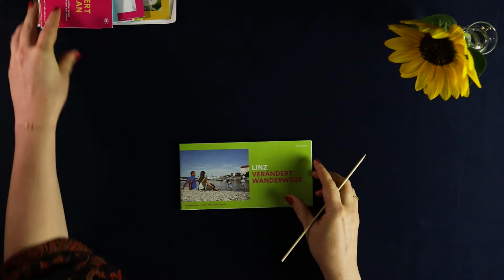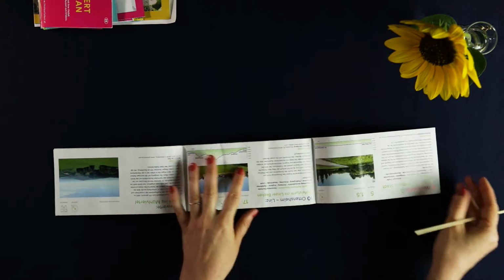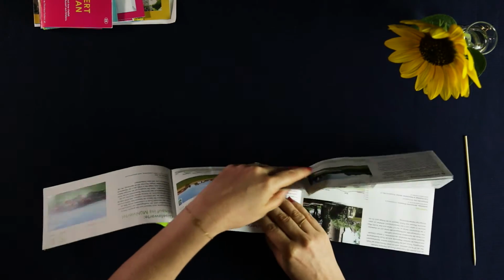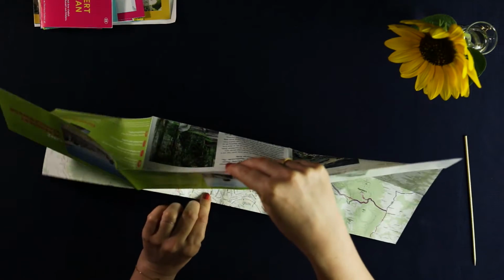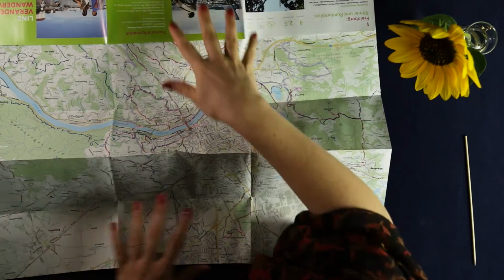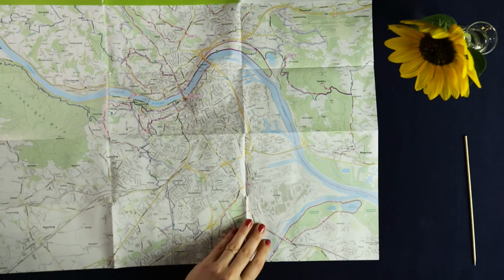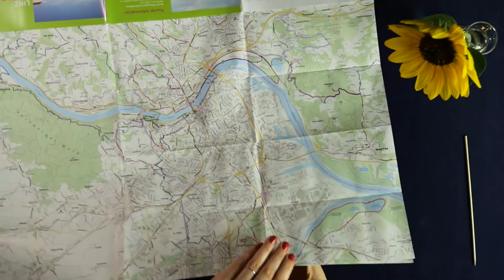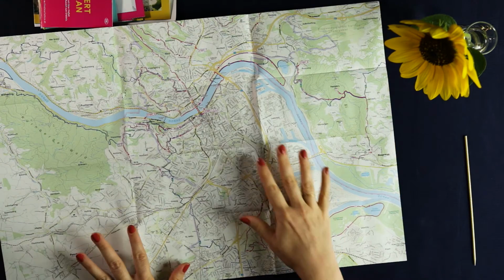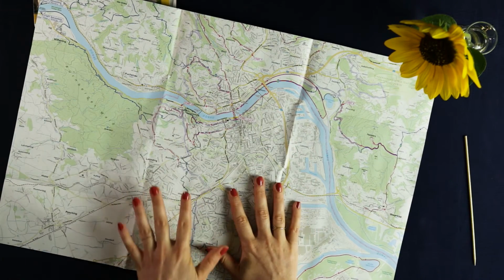I hope that you're very sleepy already, but in case you're not, let's have a quick look here at the hiking tours around Linz. So we get this nice map that includes the surroundings a little more.